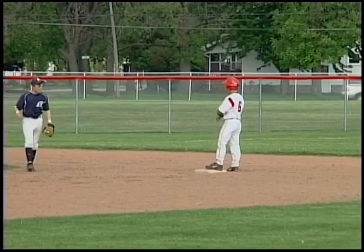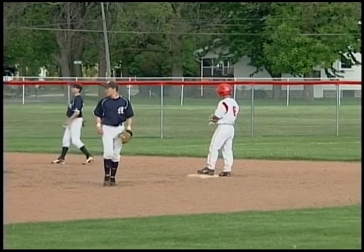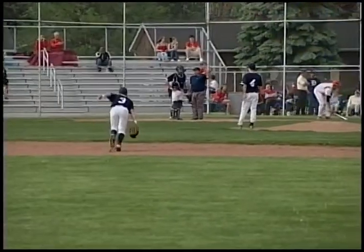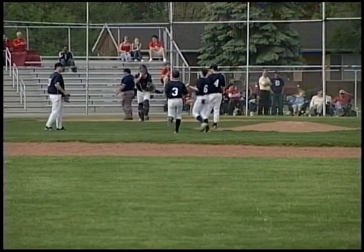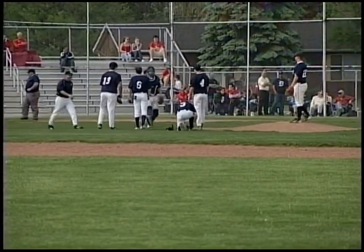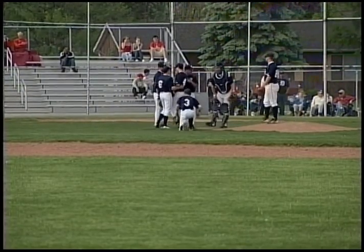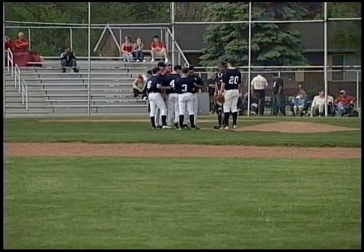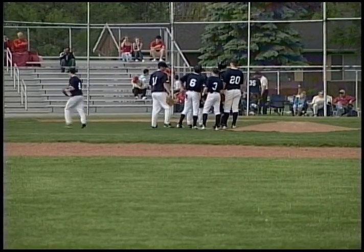Up comes the catcher, Tyler Robotham. So the Big Reds back. Seem like they're ready to get back into this one. We have a meeting on the mound. Saw some Marysville players warming up on the sideline. I don't know. Looks like it is going to be a pitching change. We'll see what happens. And yeah, we will have a pitching change.